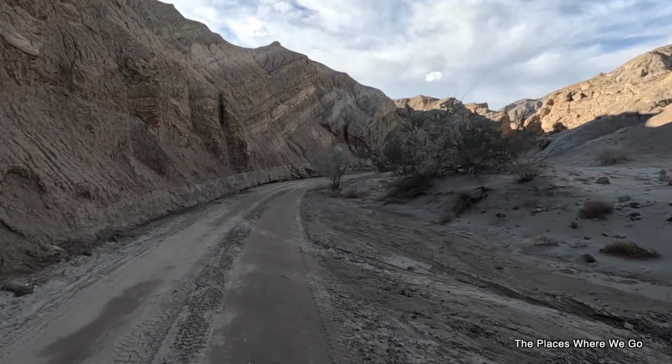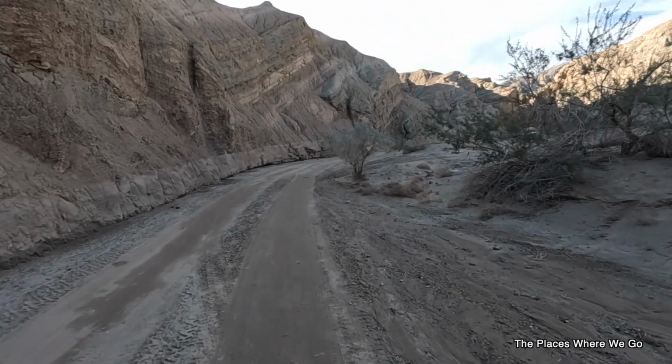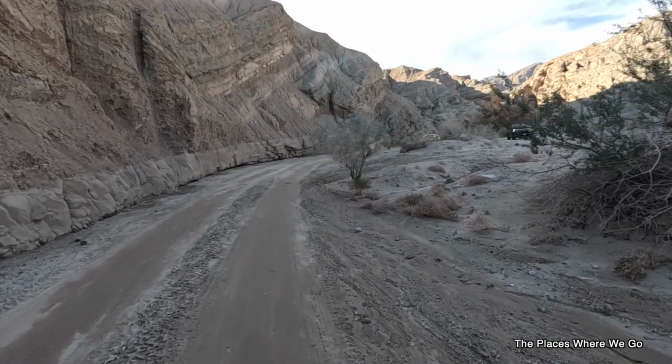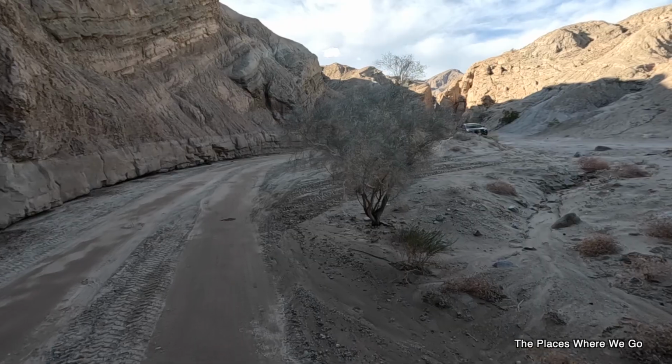We realized that our truck may have been able to navigate this road, but at this point we were committed to walking, so we kept moving forward, keeping our eyes open for the Slot Canyon trailhead.